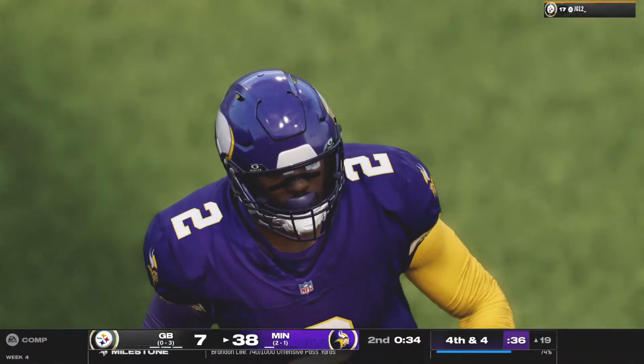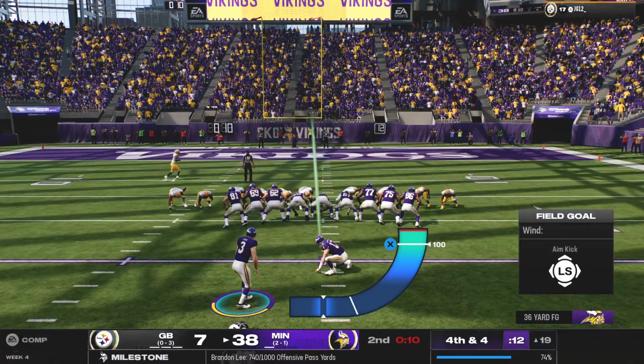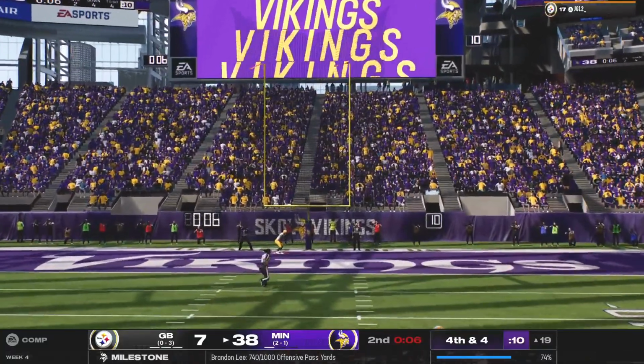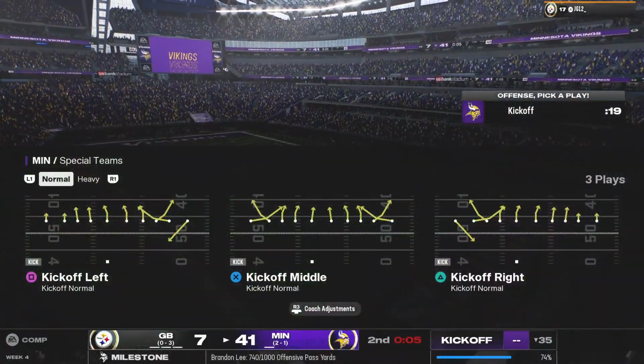I think this is one of those plays that when the ball carrier watches this back in the film room tomorrow, he's going to be a little frustrated with himself. If he could just have made that one guy miss, he picks up the first down. Instead, he gets brought down short of the sticks. And now they got a 4th down decision to make.